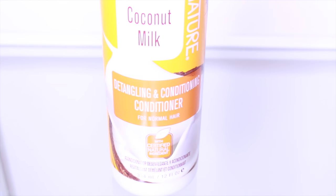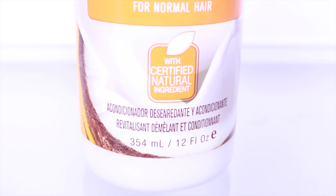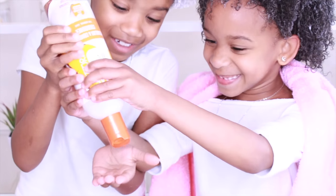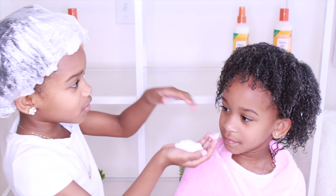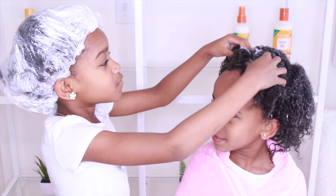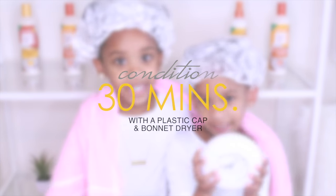This is Creme of Nature conditioner, detangling conditioner for normal hair, with certified natural ingredient, and we're gonna use it on Skylar's hair. You want to keep the conditioner in with plastic bonnets for about 30 minutes.